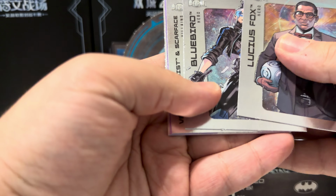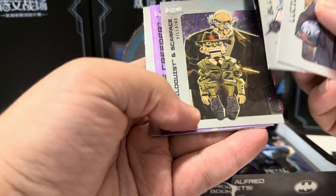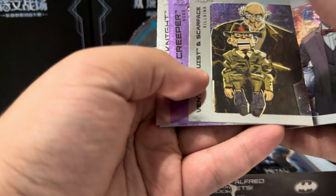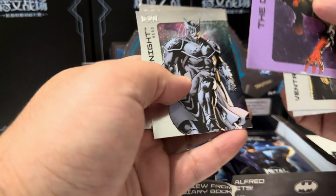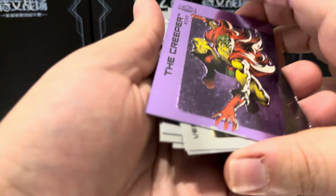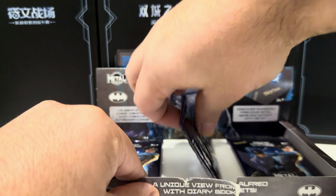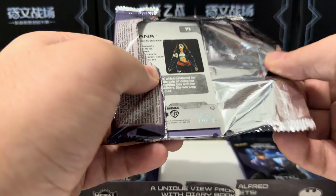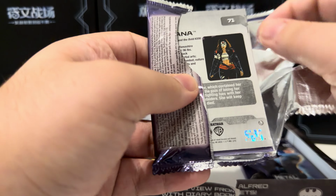Lucius Fox, Bluebird, the Ventriloquist, and Scarface. I always loved them. And the Creeper. Also love the Creeper. His episode in the animated series, he was a super creeper, but he was hilarious. He became one of my favorite villains. I just found him so funny. Yeah, he falls in love with Harley Quinn. You gotta see the episode. This is great.